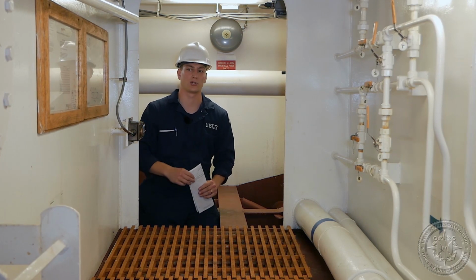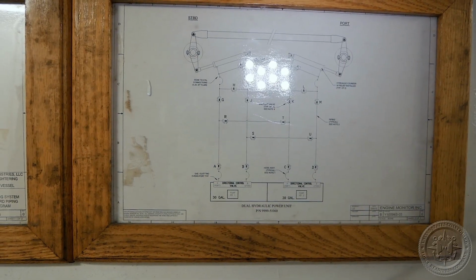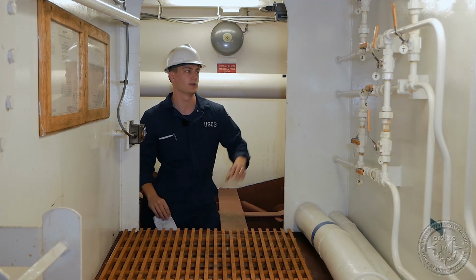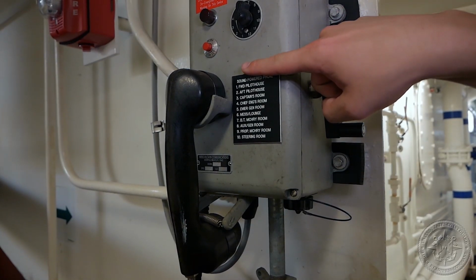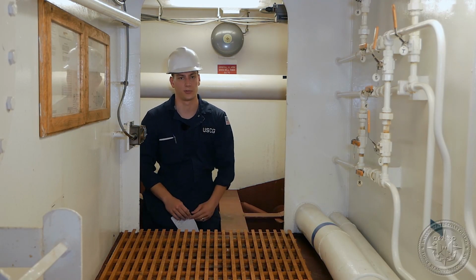In the steering flat, you should also see a diagram of your piping arrangement and valves for your steering system, as well as emergency means of communication. You should also see a rudder angle indicator, as well as a gyro compass repeater.